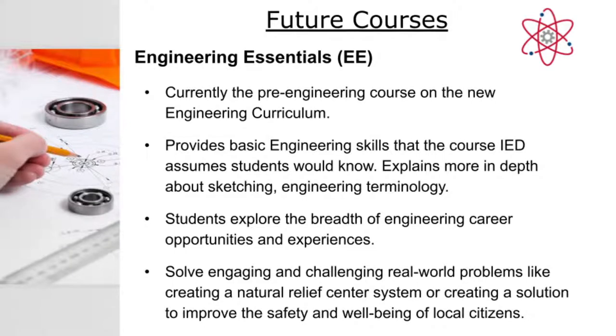So basically what that is, that's going to be the basic engineering skills that students need. Explain some more in depth about sketching and engineering terminology, to where IED now is assuming that you receive those skills and can go farther in IED itself. So another course is Principles of Engineering. So this is after IED. So this is the third course that you would take.